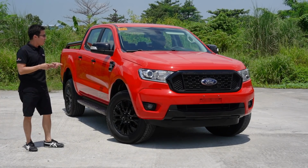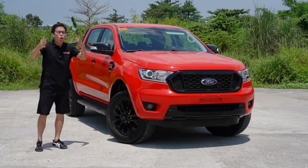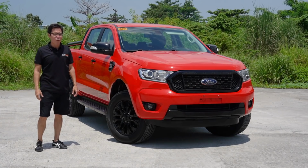So this time around, we've opted not to go for the over-the-top Wildtrak or the over-the-top Ranger Raptor. This is every man's Ranger, the 2020 FX4.